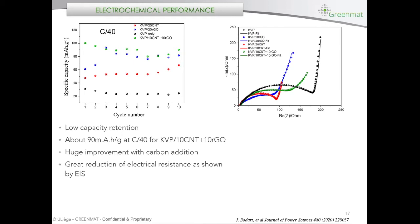As you can see, the pure KVP material, represented by the black dots, shows a low specific capacity of about 20 mA per gram. Then when we add carbon inside the material, we have a huge improvement of the specific capacity of all composite compounds. The main improvement is the mixed composite, which reaches about 90 mA per gram. This improvement is due to the reduction of electrical resistance as shown by electrochemical impedance spectroscopy. As you can see, the resistivity is hugely decreased when we add carbon. This effect is mainly seen in the composite compound with carbon nanotube.